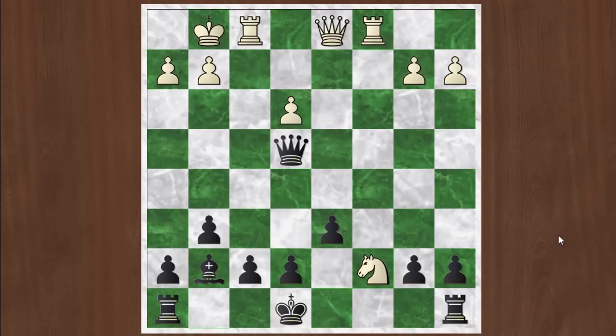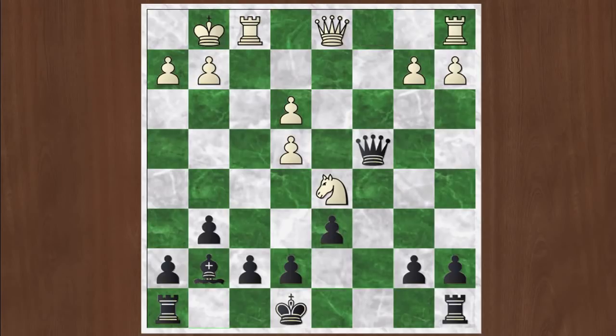So white is better, but not by a huge amount. It actually may even be playable, but not what I was looking for. Also, if I just play normal moves, I probably am slightly better here, even after this queen move and knight d5. Just have to find the right move.